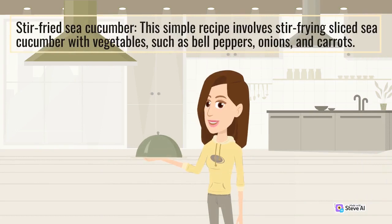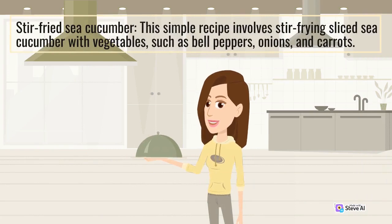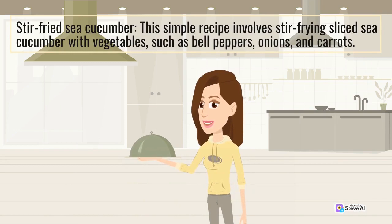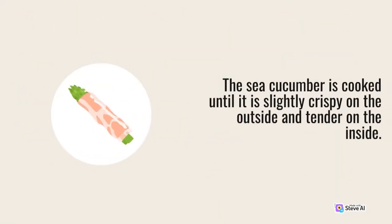Stir-fried sea cucumber. This simple recipe involves stir-frying sliced sea cucumber with vegetables, such as bell peppers, onions, and carrots. The sea cucumber is cooked until it is slightly crispy on the outside and tender on the inside.